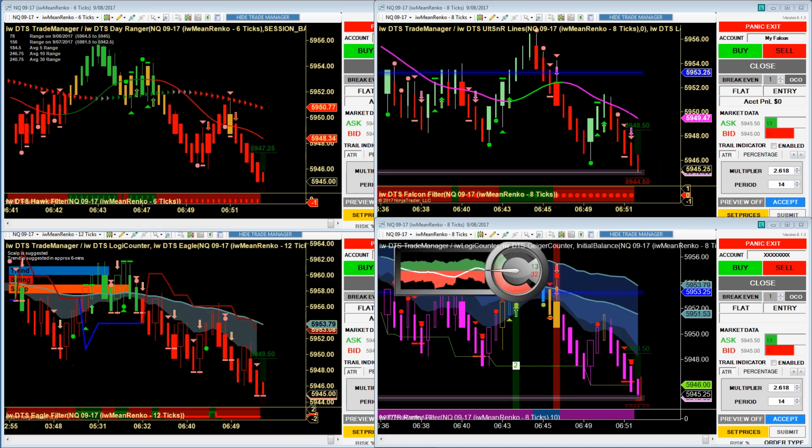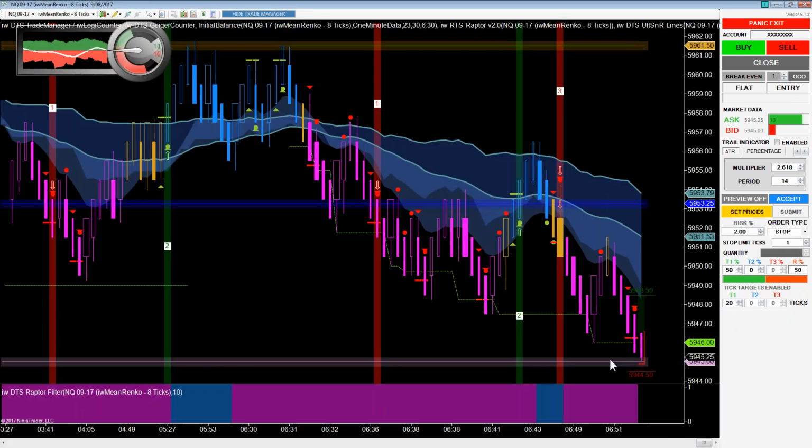Okay, drifting a little bit lower down to the secondary support line now at 59.45. That's pretty close to yesterday's lows.